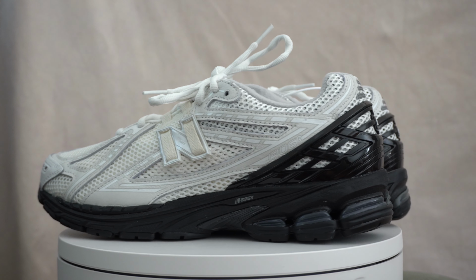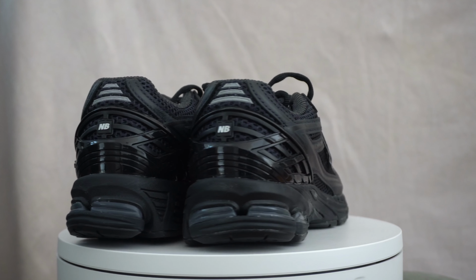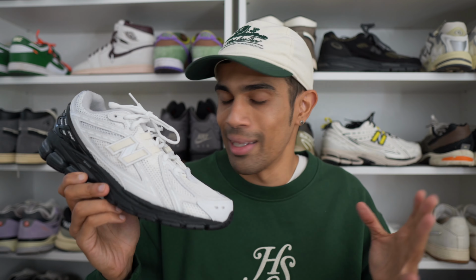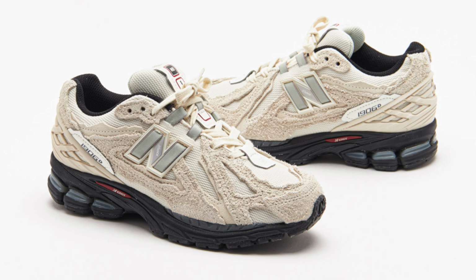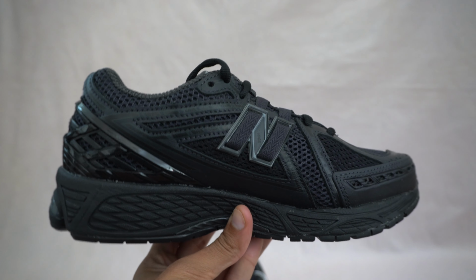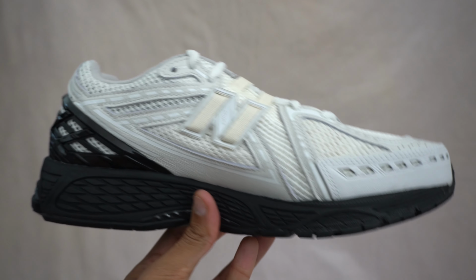Overall, my final thoughts on the New Balance 1906R Comme des Garçons. Are these a cop or a drop? Well, to keep it 100, to keep it absolutely honest with you guys, I really just do not think these shoes are worth the money. If you want a white 1906R or even a black one, there are other pairs which are sold for a lot cheaper. If you want these solely for the branding, I still think you're going to be left feeling a bit disappointed because there's really not much CDG branding on this. To me, from afar, these kind of just look like some GR colorways.